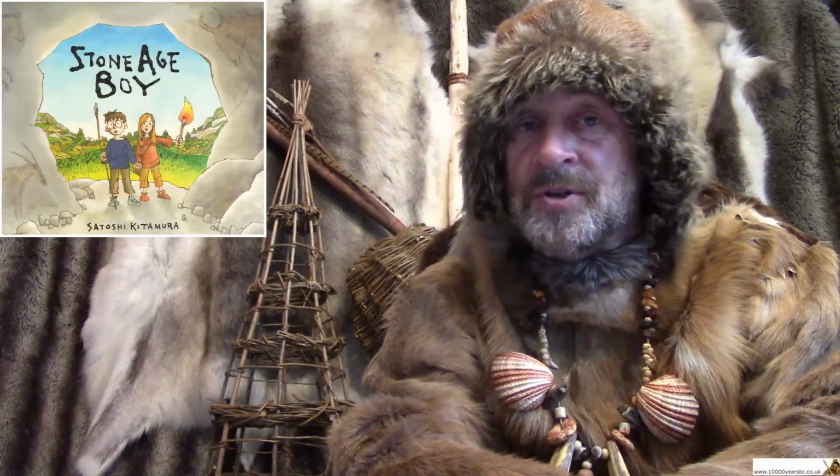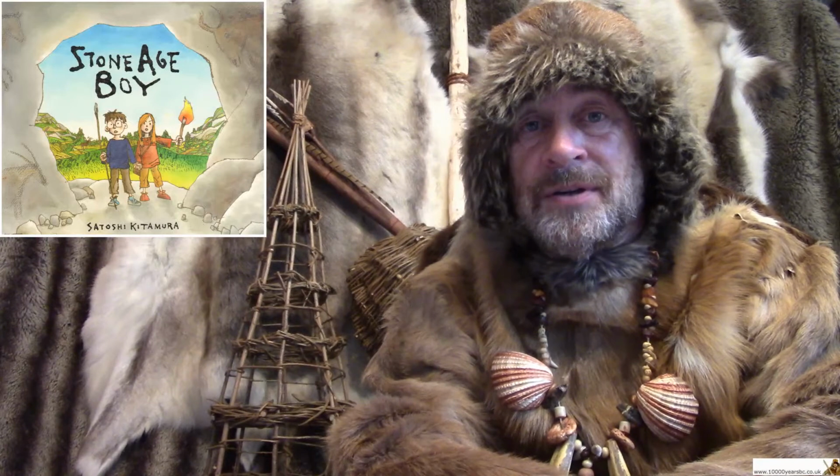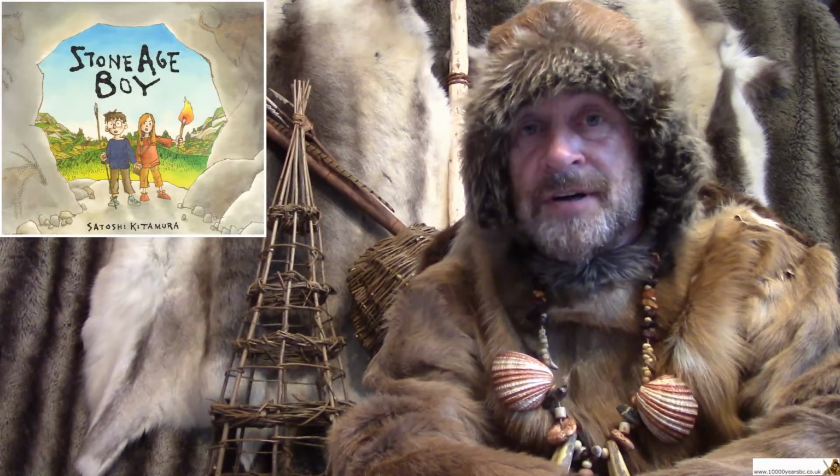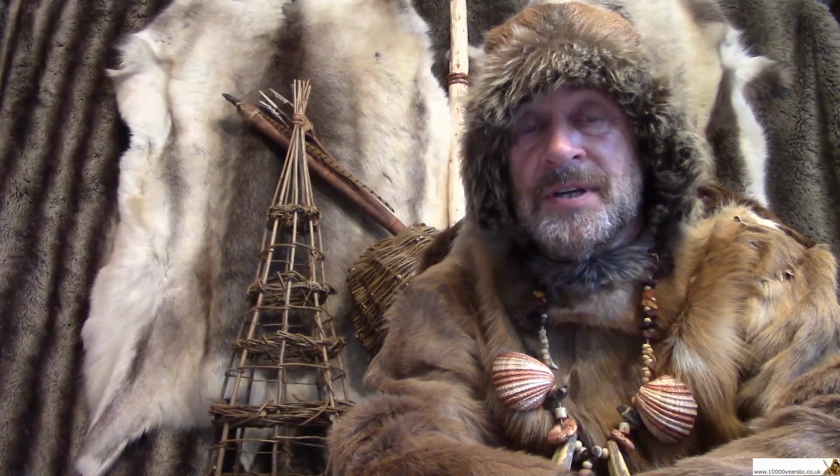And if you look in Stone Age Boy, somewhere in Stone Age Boy, you can see a drawing of that bison, and you can also find a drawing of people using a spear thrower.